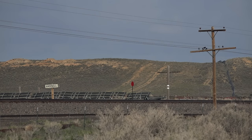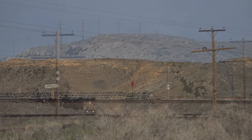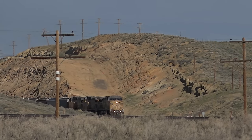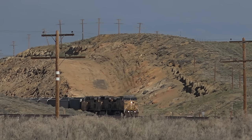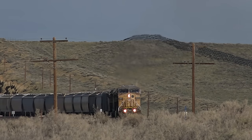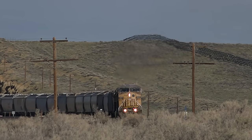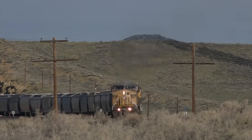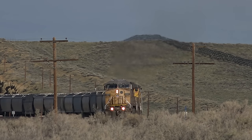Trains pass through a big cut and arrive at Hadsell, crossing the Continental Divide at an elevation of 6,910 feet above sea level. Three old GE warriors, led by UP 6860, drag an empty grain train over the top. The engineer and conductor are now just a few minutes from arriving at the crew change point of Rawlins.